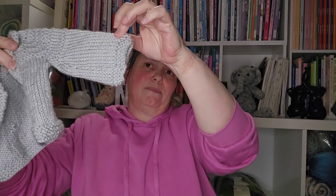Oh, do you know what I forgot to do? I forgot to decrease for the arms, I think just on one of the sleeves. I'm just going to run some knitting elastic through to make it not so flappy. What else am I going to show you?